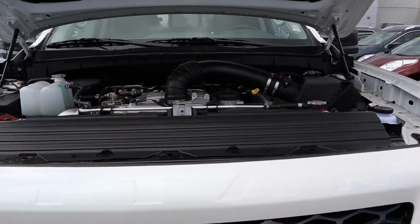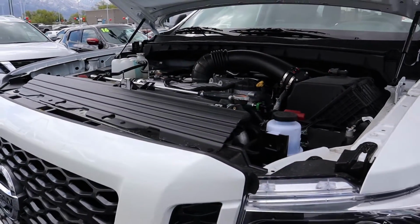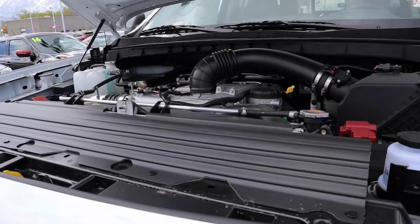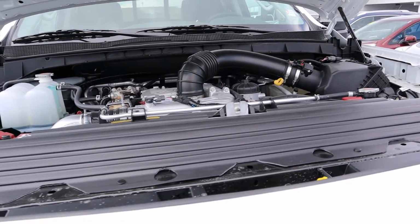This truck has the 5-liter diesel motor that's made by Cummins. It's routed through a 6-speed transmission that's made by Aisin. And then in terms of power outputs on this, it's 310 horsepower and 555 pound-feet of torque. The EPA does not release fuel economy numbers on the diesel motor.